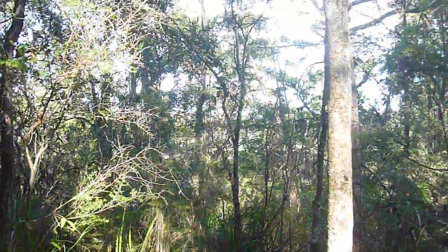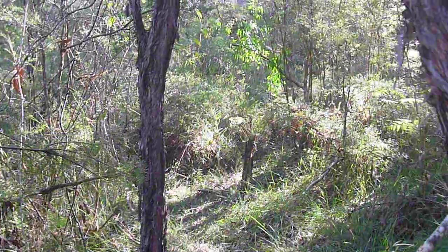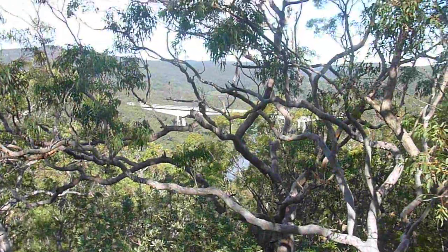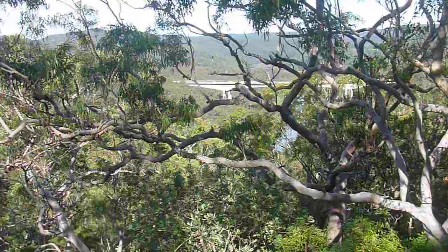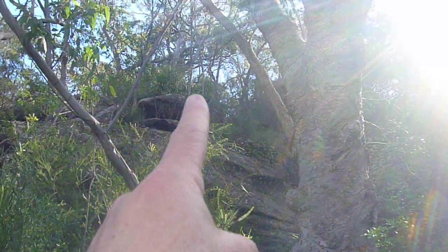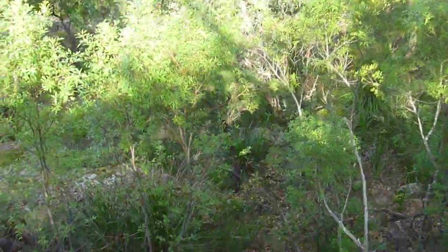Alright, let me try to scout around and see if I'm going the right direction, but there looks to be a path in through here. I can't help you with the journey up, guys. There was no clear path and I've just come straight up the bush. I can just see some power lines now up the top there, but I would not advise what I just did there. That was just full on bush bashing.